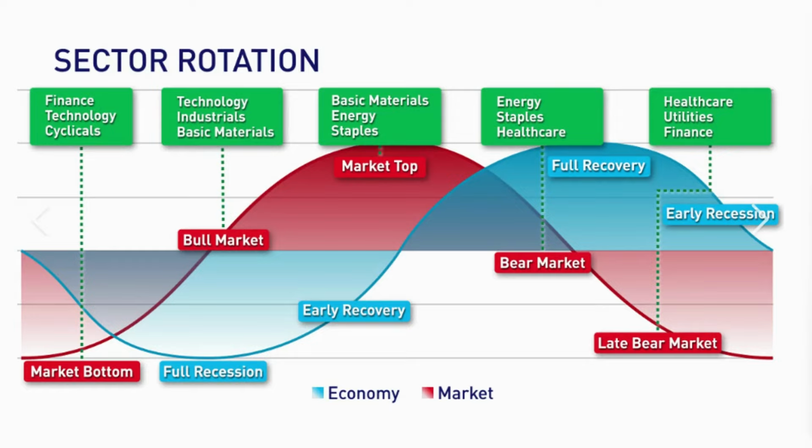And this slide showing a sector rotation helps us to understand the relationship between the economy and the market, and the different phases and the sector rotation that tends to occur with each different phase. And when the market starts to bottom, then generally finance, technology, and cyclicals are what start to move first. So we have here the economy is the blue line and the market is the red line.